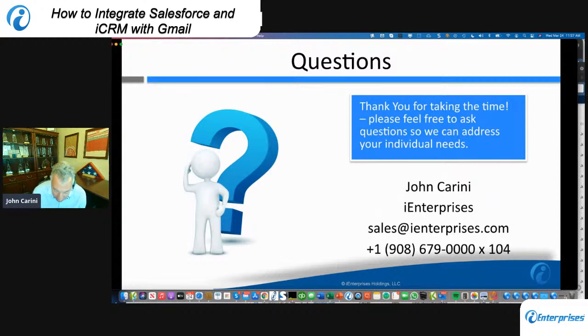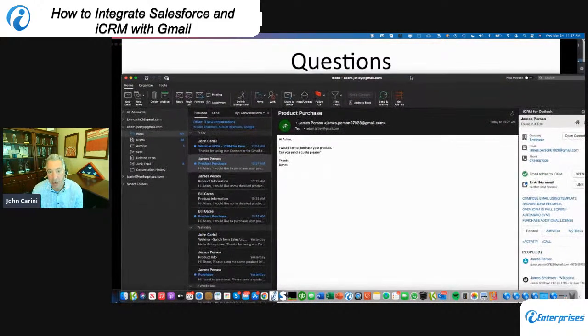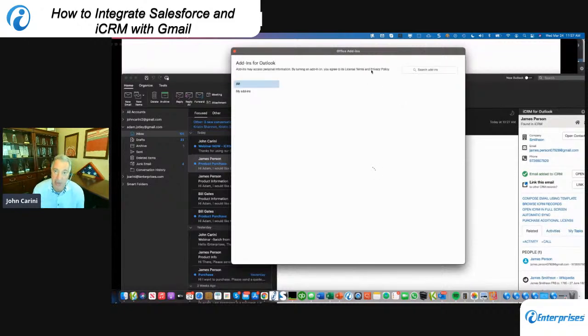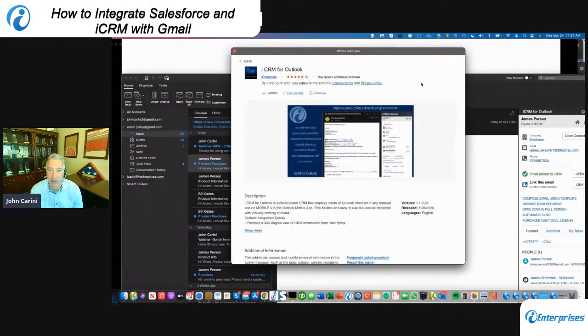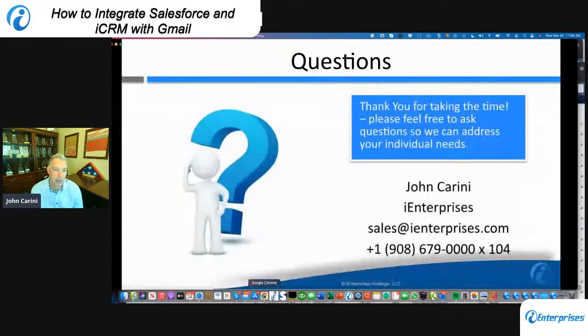Some questions. There's one question about how to install it in Outlook. So I'll cover that real quick. The easiest way to get iCRM from Outlook is to just click on this Get Add-ins, and then type iCRM, right? And there it is. And then you can install it. Mine's already installed from here, right?